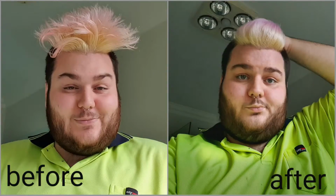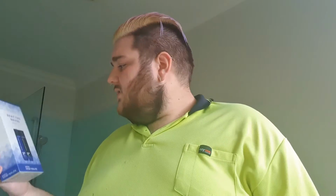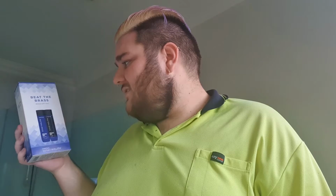Buy this if you want to buy it. Don't if you don't want to buy it. I'll probably put a video of a before and an after in somewhere, but I'll do it with dry hair. I'll dry this first so it looks like what it looked like before. This is my little review thing. Live action use of this product: Beat the Brass, Brass Off Duo by Matrix.